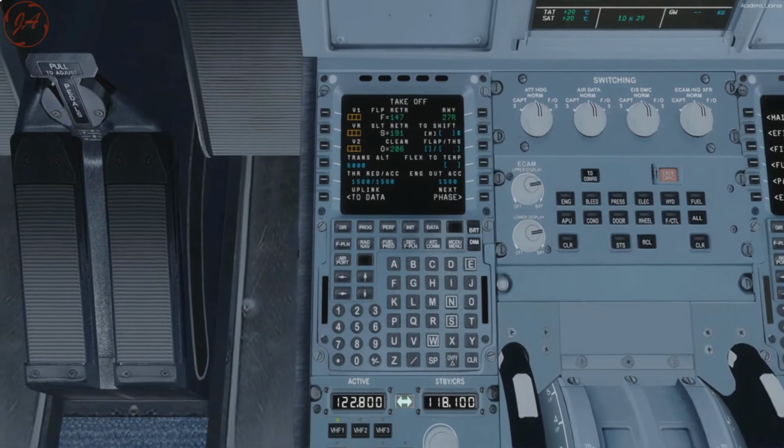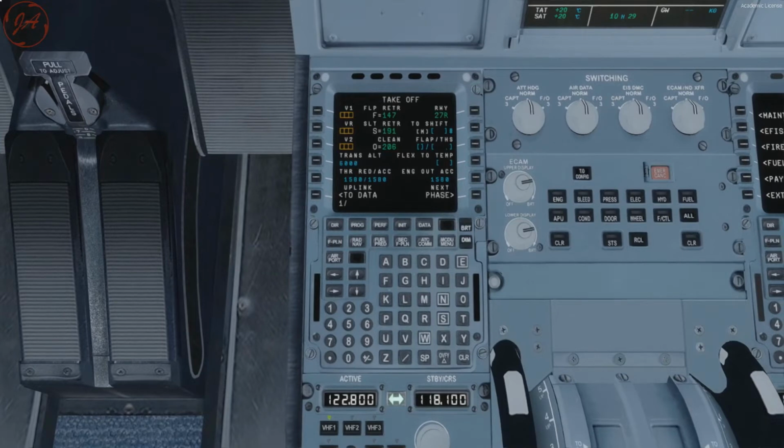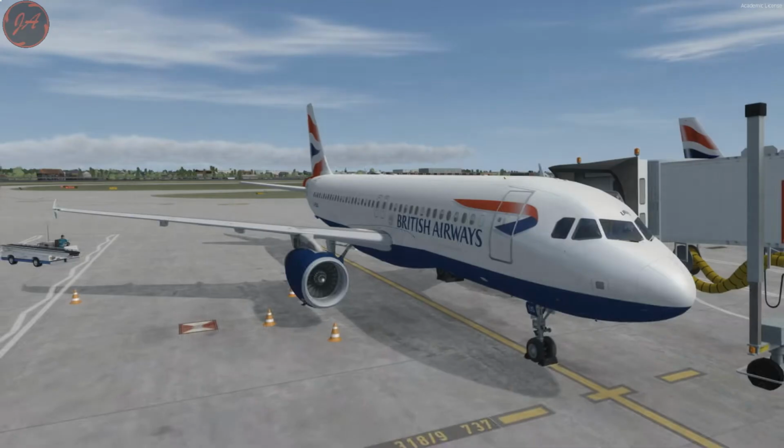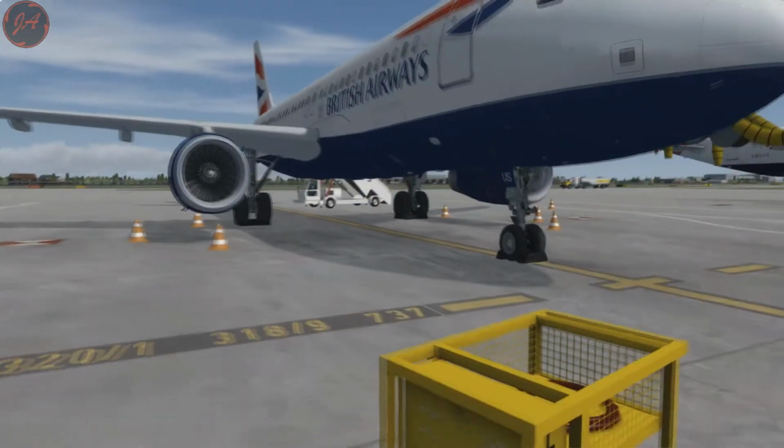So now we can come over to the performance page. Flaps 1, and according to this, it's going to be 0.7 up. And we're flexing to 61 degrees today. Whoop, so that can go in there. Just make sure fueling is happening.